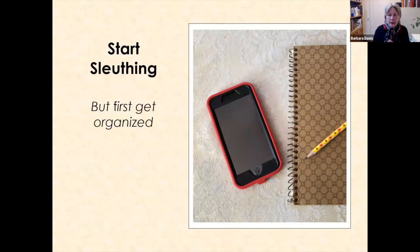So to begin, start sleuthing. Let's get organized. Grab your phone because it has a camera on it, and a notebook with a pencil. It doesn't have to be a Marimekko pencil like mine pictured here, but you do want a pencil because historical societies and archives want you to use a pencil. It's so easy when you're working with a pen to have it slip and off it goes onto a document, and the mark becomes there forever.